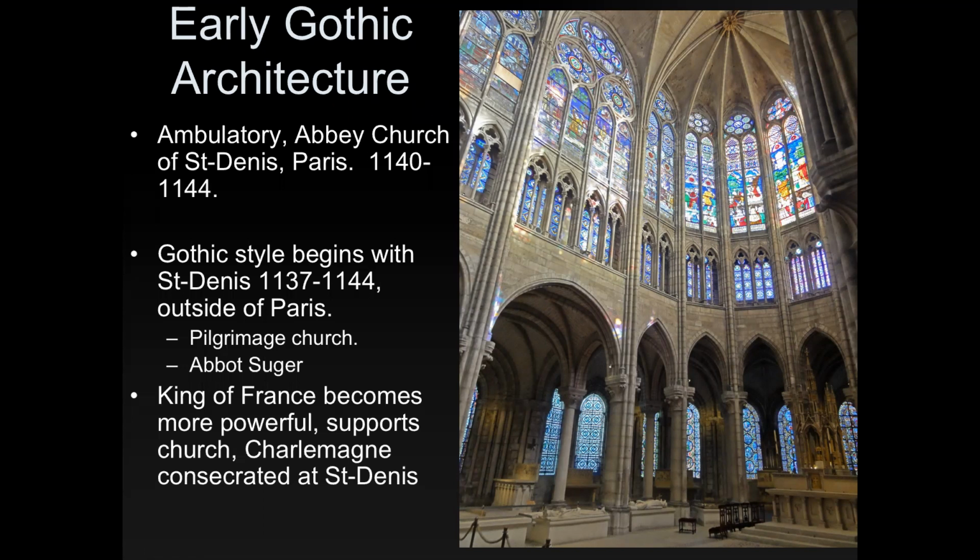And that's with Saint-Denis, which was built relatively quickly, or very quickly compared to everything else we're going to look at, from 1137 to 1144 outside of Paris. And it's a pilgrimage church, so it's built up like the Romanesque church that we looked at before. And the main person behind the design ideas for it, so I'm not talking about the technical parts, but the kind of meaning, is Abbot Suger.